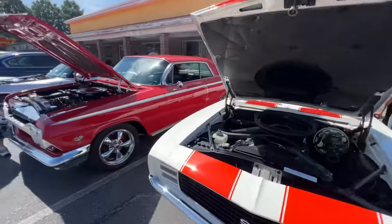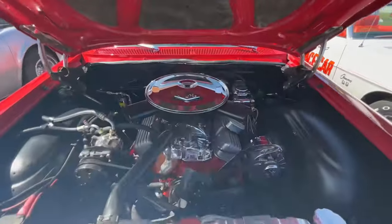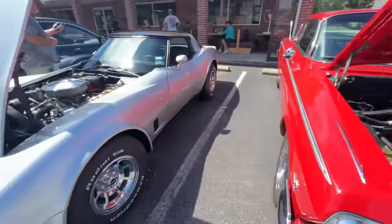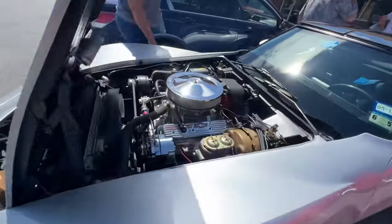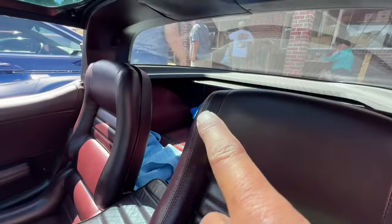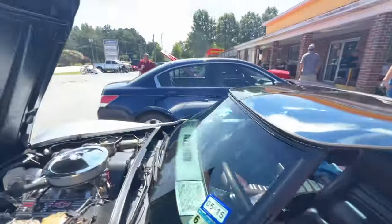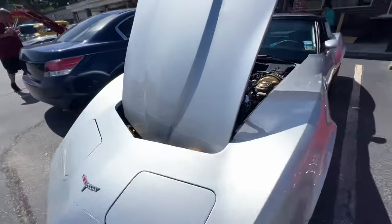One of the pace cars, another Nova, or Impala, sorry, I thought it was a Nova. Talking about these cars, I sat in my grandpa's when I was a kid. I sat in the back going to the ice cream place, but trying to sit in here as a grown adult, not fitting, not having it. But they sure look cool.